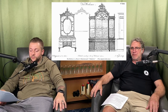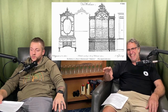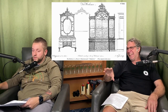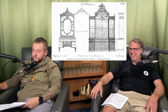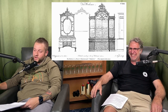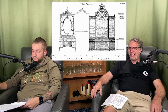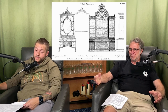And for those that follow along and can see the visual, check out a piece of Chippendale furniture. Check out this drawing, and tell me you're going to make it. Especially this one. Look at the profile, just the different heights and depths. It's crazy, isn't it? You've got to have your act together to grab this book and then reproduce one of these pieces.